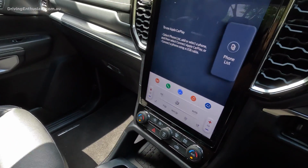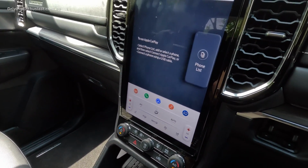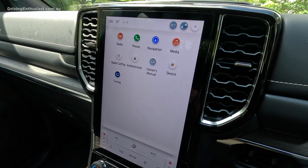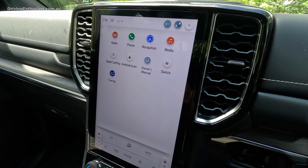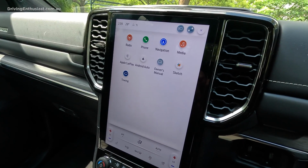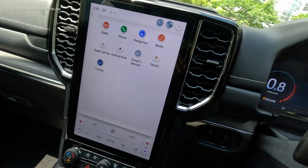New for the MY24, Ford has updated the touchscreen, so now it features a home button. It just gives the main functions a sort of centralized area. I quite like that change. But in saying that, the Volkswagen Amarok, which is based on the same platform as this Ranger, uses its own interface, and I actually like the Amarok's interface a bit better.